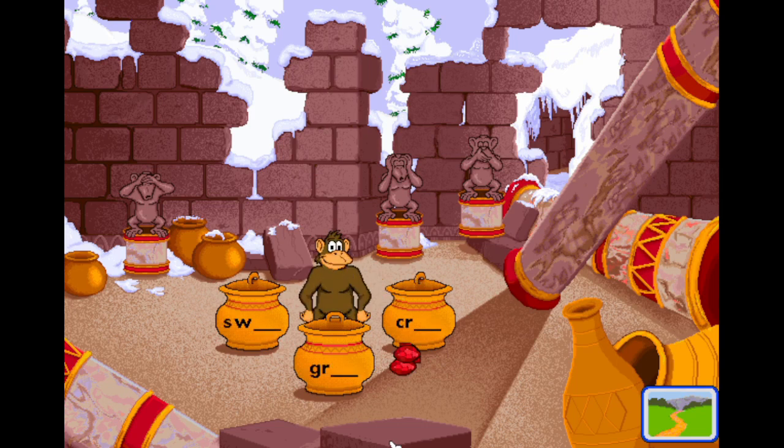Each of these urns has a special sound. Swa, gr, cr. Let's sort these in a special way. Listen to the beginning sounds of the words. Click on the lid with the same beginning sound as this word. Crab. Swirl. Cream. Super sorting! Wow!